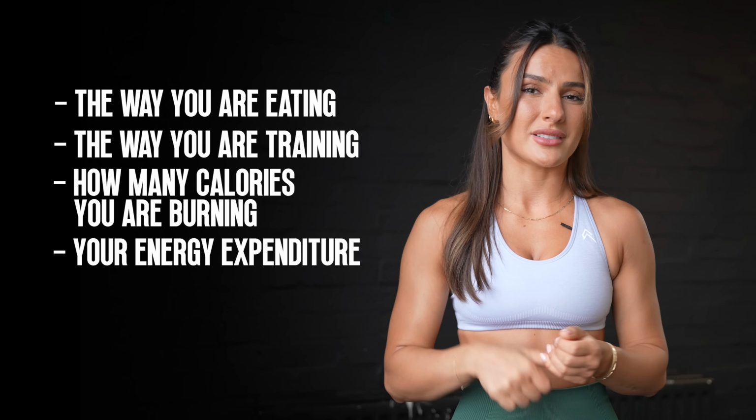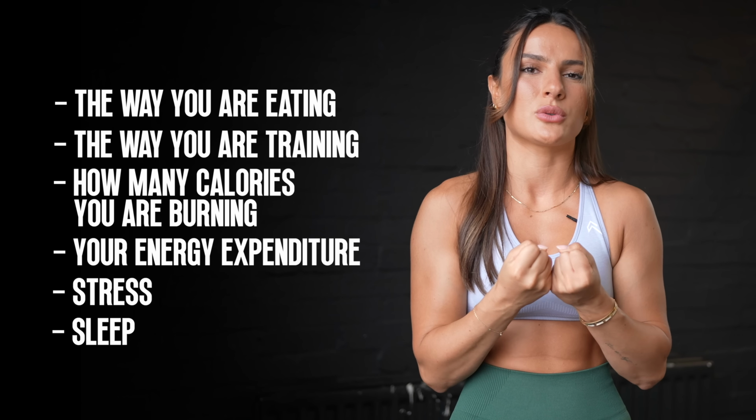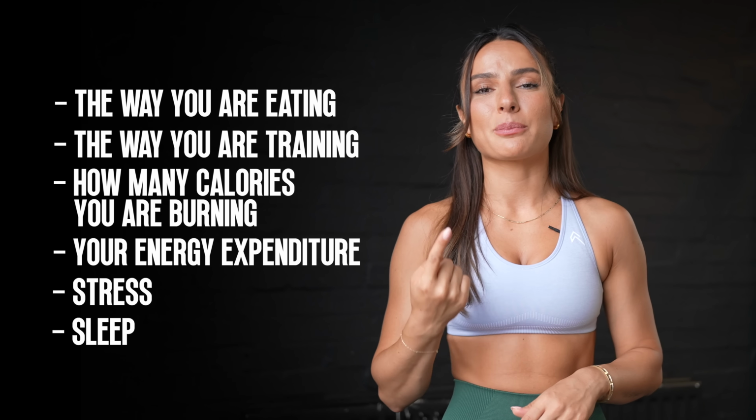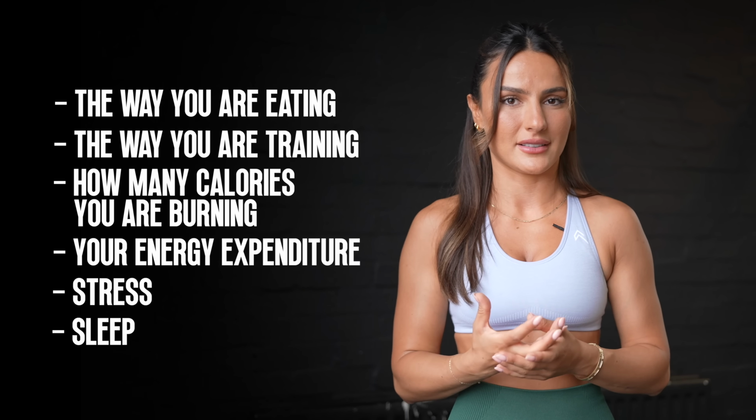Another big component: stress and sleep. When you are stressed, you're holding much more onto cortisol levels. When you are sleep deprived, you tend to be a bit more stressed, a bit more lethargic, a bit more tired. So just remember there's so many components all around us.